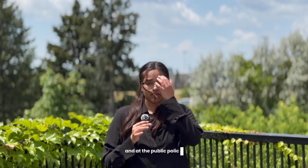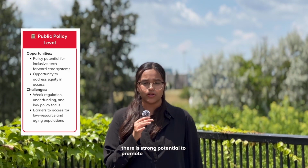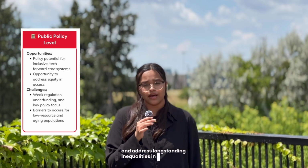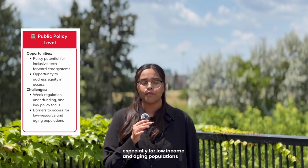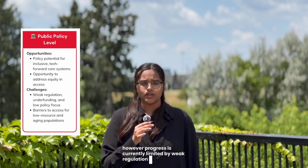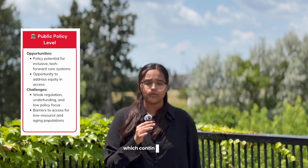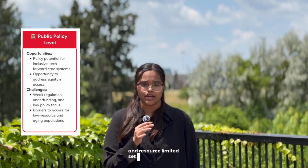And at the public policy level, things are still developing. There is strong potential to promote inclusive, tech-forward care systems and address long-standing inequities in access, especially for low-income and aging populations. These opportunities would help shape a more equitable and innovative healthcare landscape. However, progress is currently limited by weak regulation, underfunding, and a lack of focused policy efforts, which continue to create barriers for those in underserved and resource-limited settings.